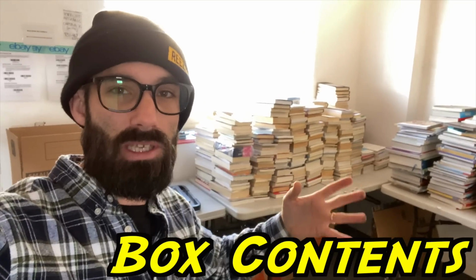Hey guys, back at the warehouse with these 800 books, and we're going to box them up and ship them off to Amazon FBA, but you cannot just put them into the box. You have to scan them as they go into the box. This is called box contents. What this means is Amazon wants to know where each and every book is per box location.